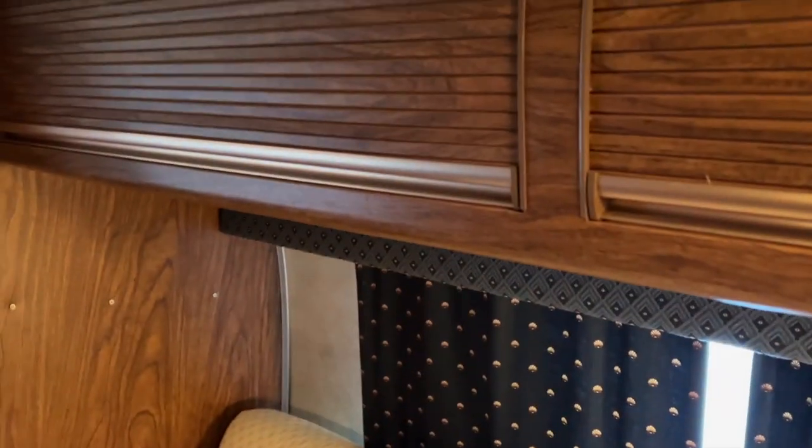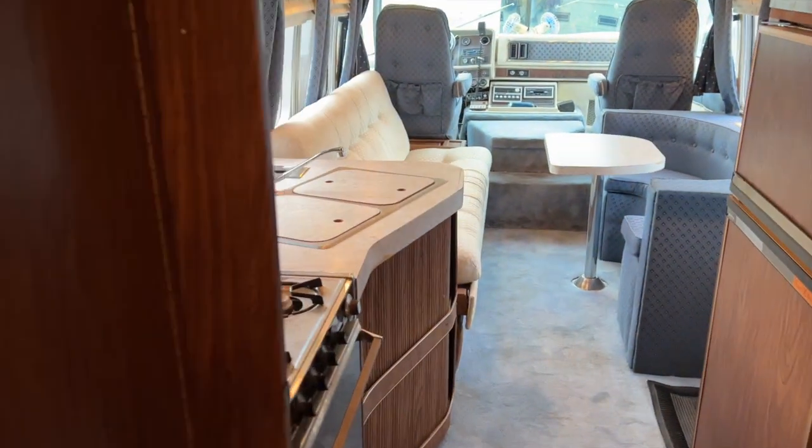I mentioned you do have storage here as well. You've got a tambour door. You've got drawers here. So there is really a lot of storage in this unit.